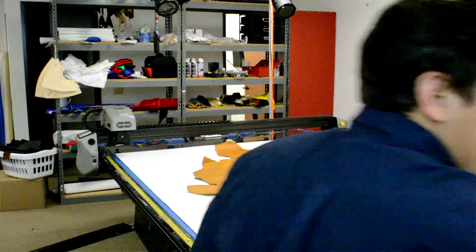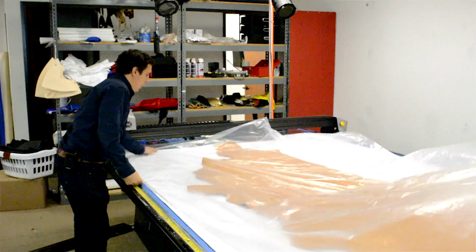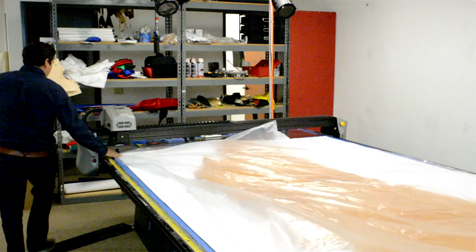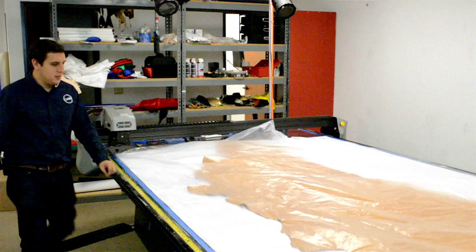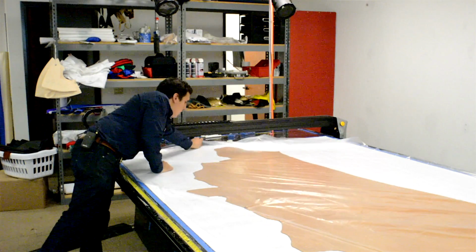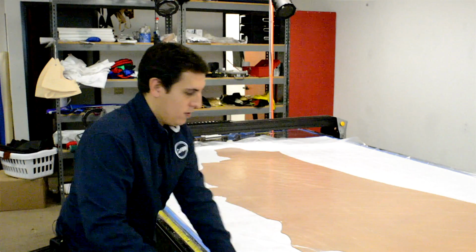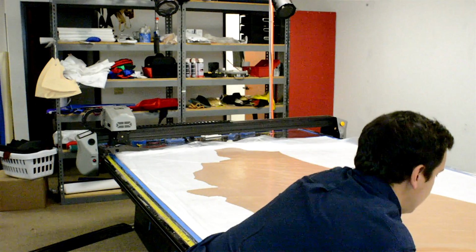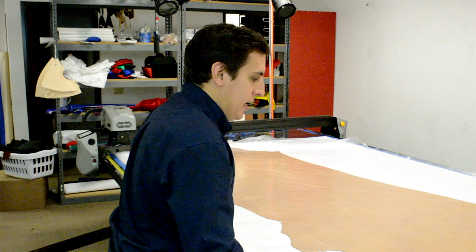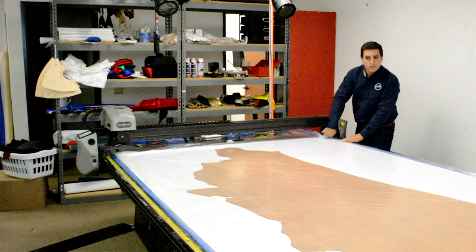So now we'll go ahead and use the plastic overlay to hold down the hide while we take a picture. From here, it makes it much easier to flatten out that hide, so when the blade goes around to cut, it won't have any issues. It will hold down the edges. All right.